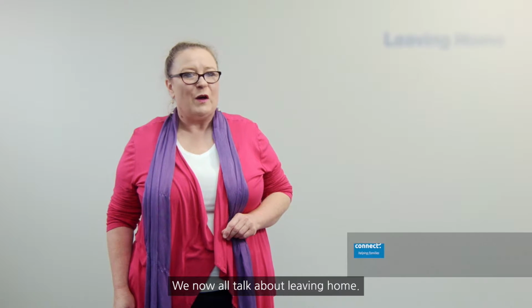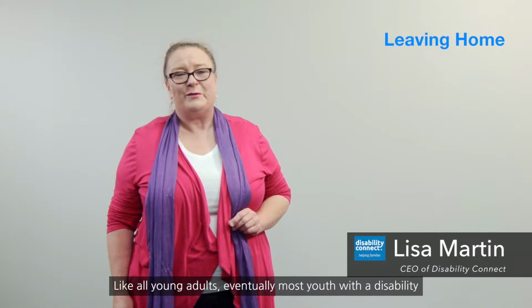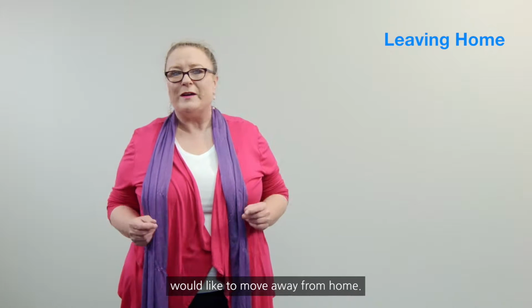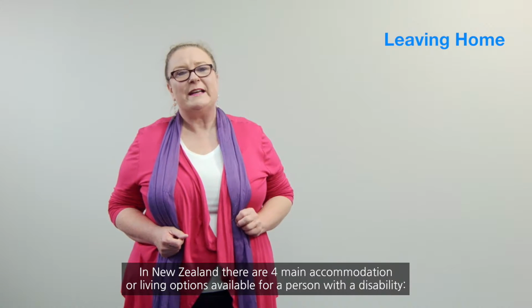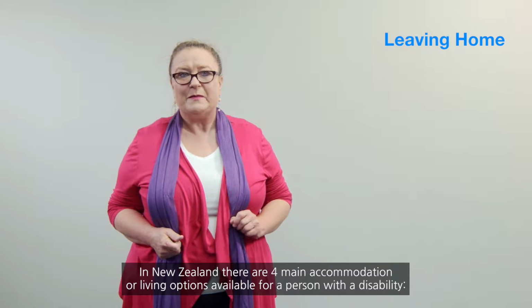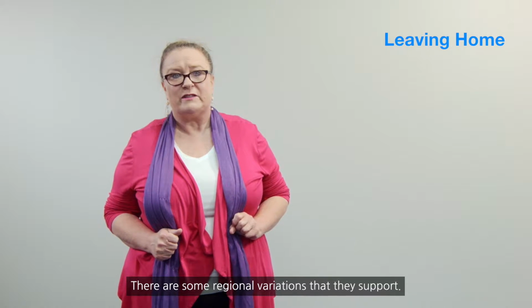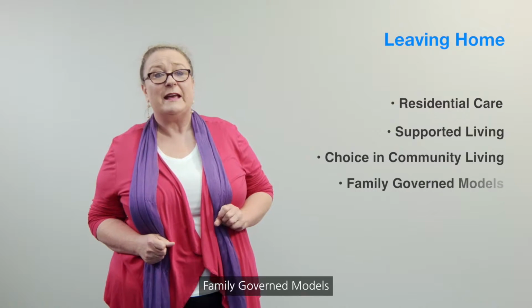Now talk about leaving home. Like all young adults, eventually most youth with a disability would like to move away from home. In New Zealand, there are 4 main accommodation or living options available for a person with a disability. There is some regional variation to these supports. Residential care, supported living, choice and community living, and family governed models. We'll talk about them in more detail.